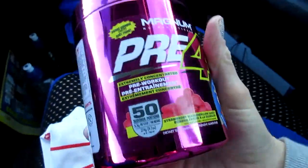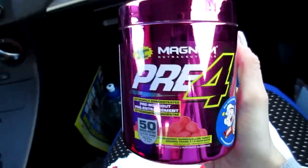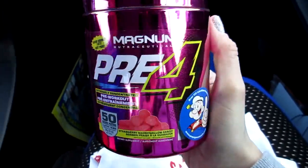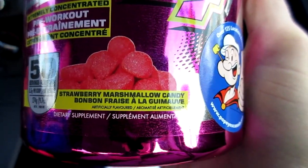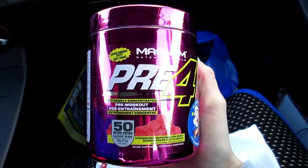Friends, we got a few things. Okay, look. The pre-workout we wanted wasn't there, but this one we were looking for a pump, which increases blood flow to your muscles and makes them feel really full. Apparently, it's a pre-workout, but it has a lot of pump. This is strawberry marshmallow candy, a brand new pre-workout from Magnum Nutraceuticals. So we're gonna try that one out today.